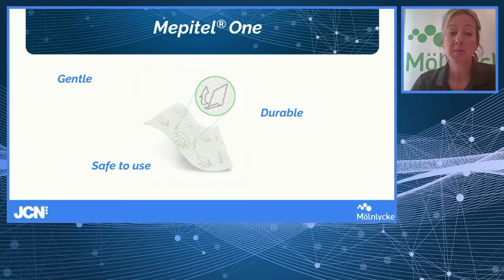You'll note on the slide the image in the circle. This image is printed on the back of the smaller sizes of the dressing itself, and it's helpful when used to facilitate management of skin tears. This image can support in the safe removal of the dressing, ensuring that there's no disruption to the healing skin flap.